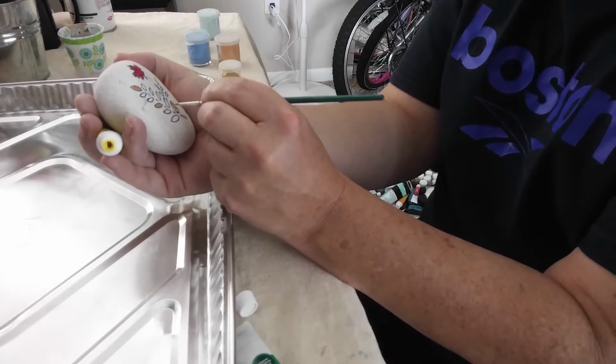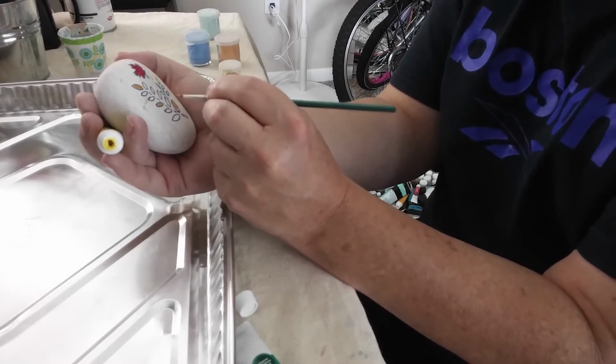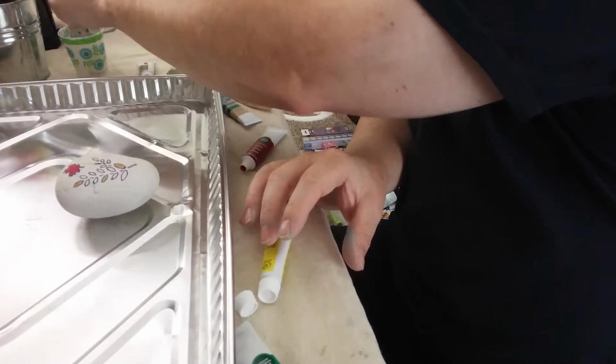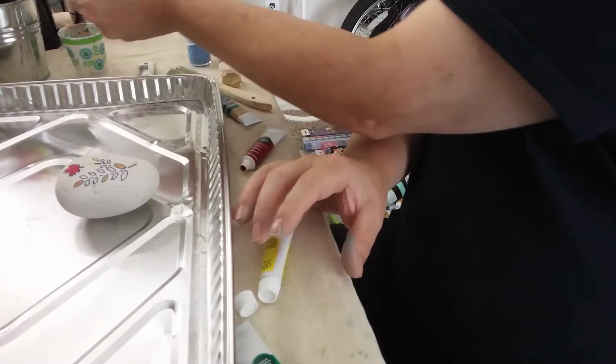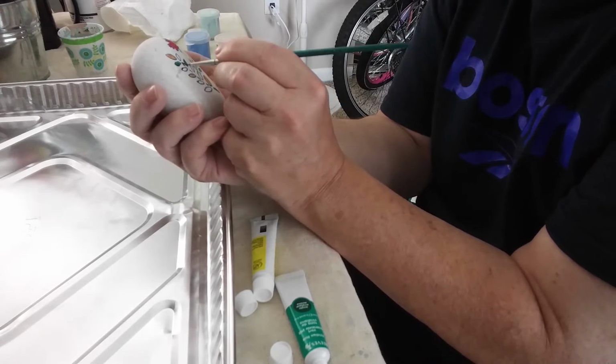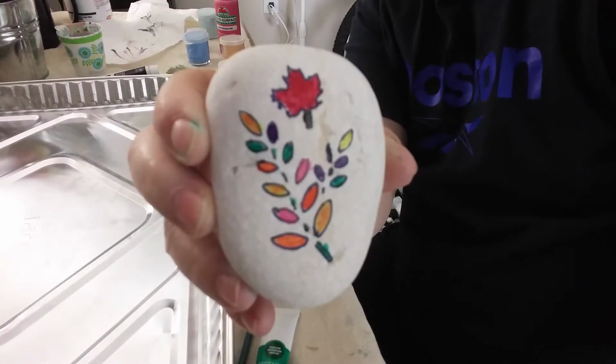Of course, some of my brushes are a little bit dirtier prior to painting on different rocks. I have water nearby so that you can rinse your brushes off. I'm actually doing a bunch of different colors. I want this one here to be really colorful as well. There's the one I just finished.